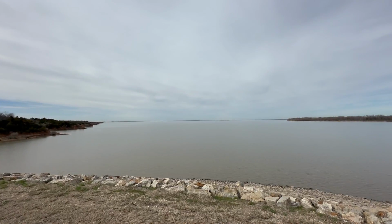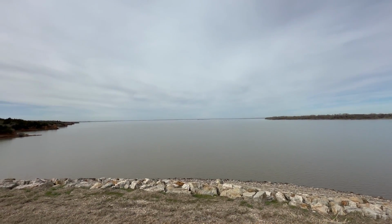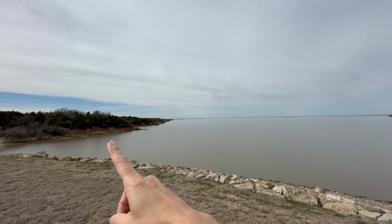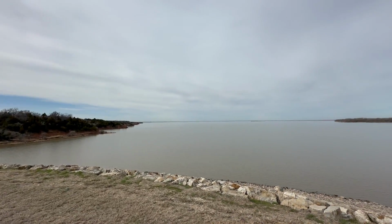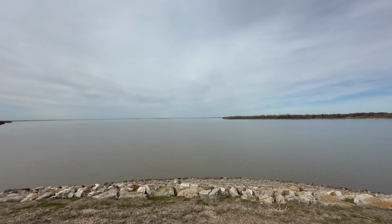I imagine on a day when the sun is shining and the skies are bright blue, it's an amazing sight to behold. But even on a day like today where the skies are a bit overcast, you can still see the red of the cliff faces over there, a small sliver of dark blue there, and of course the shimmer of the white salt flats in the background. Amazing. Truly one of Oklahoma's wonders.